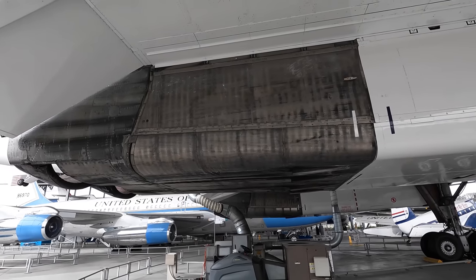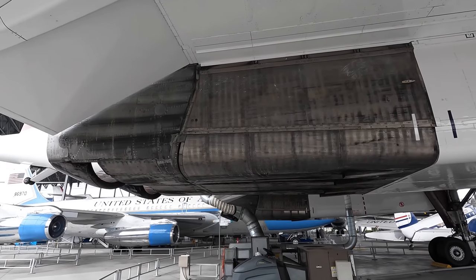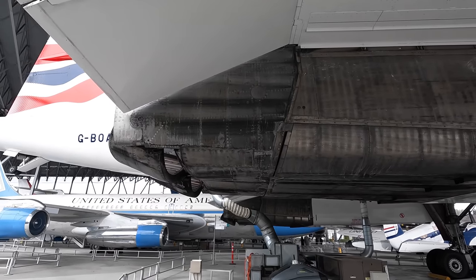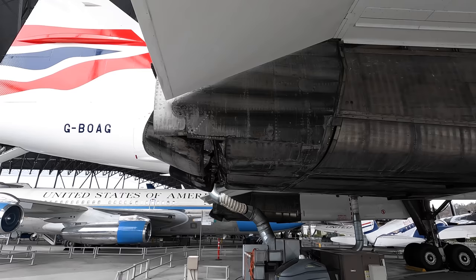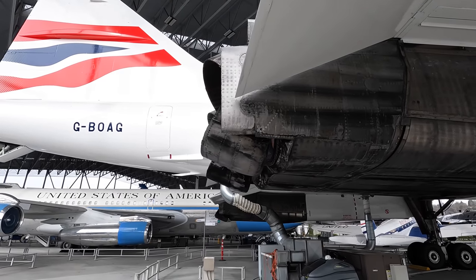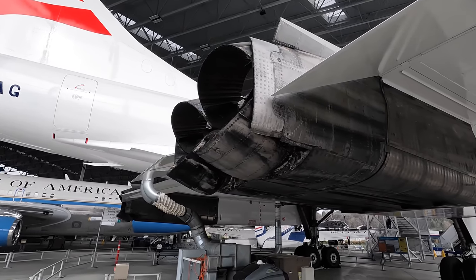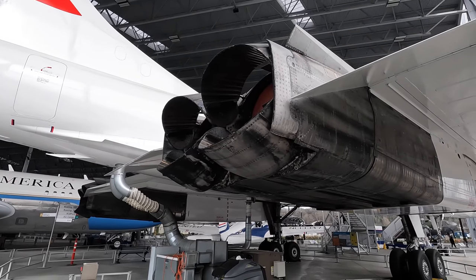Excess air that did enter would then leave via the auxiliary spill door rather than being forced into the inoperable engine. Now, Concorde was powered by four Rolls-Royce Olympus 593s, which were an upgraded version of the engine in the subsonic Avro Vulcan bomber. Interestingly, they're the older turbojet design, with the reason being that the newer turbofans were too large and would generate excessive drag.